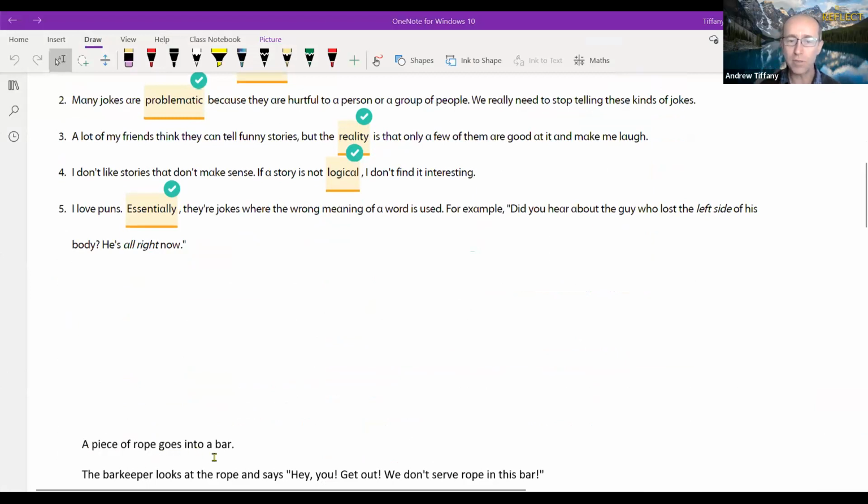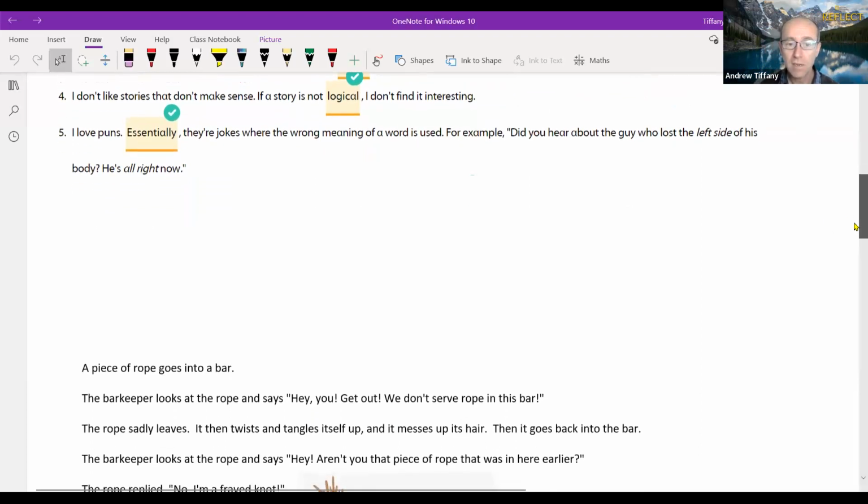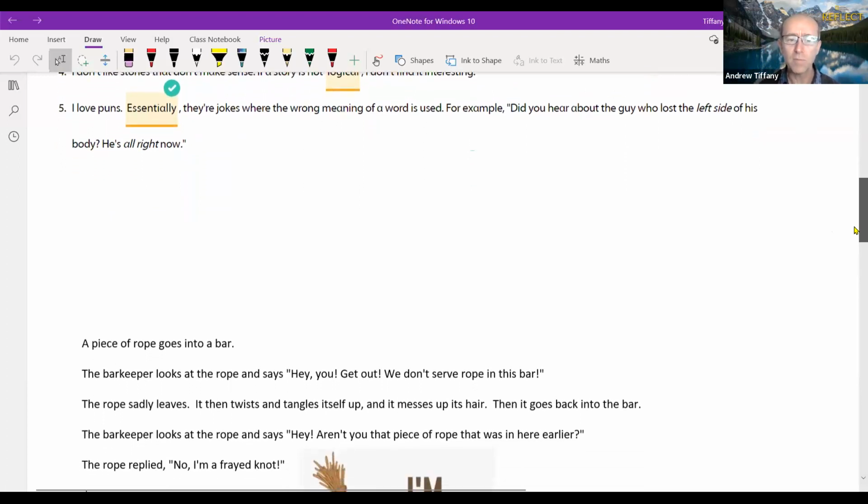A piece of rope goes into a bar. The barkeeper looks at the rope and says, "Hey, you, get out of here. We don't serve rope in this bar." So what happens? Oops, sorry. The chat box is in the road. The rope sadly leaves. Then it twists and tangles itself up and it messes up its hair. And then it goes back into the bar. And the barkeeper says, "Hey, aren't you that same piece of rope that was in here earlier?" And the rope says, "No, I'm afraid not."